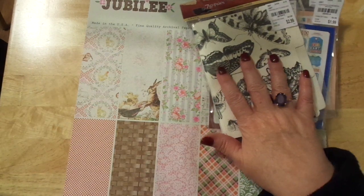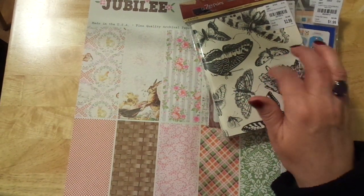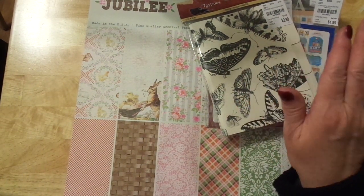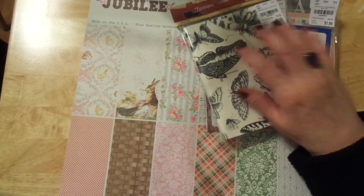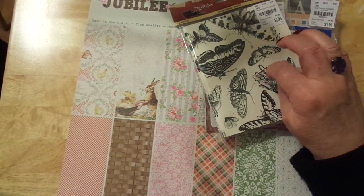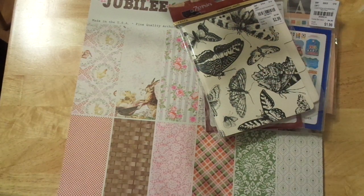But hands down, I just needed a quick fix on these, and I have been thinking about ordering. I've got some in my craft studio, but I gotta get in there, and they're just plain. So I thought these were kind of fun and just easy peasy fun to go do.